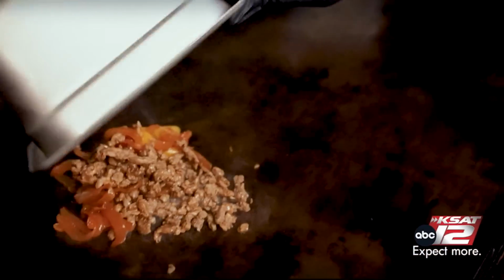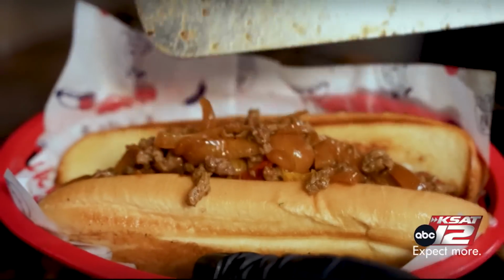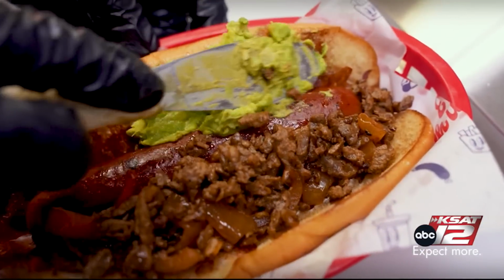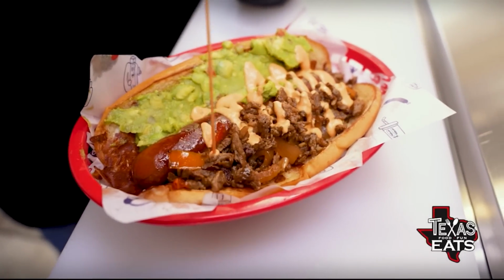Fajita mixed with grilled onion and grilled pepper. Put it right there. Perfect. That's it. So we're gonna use guacamole for the fajita. Then if you like spicy, you can add chipotle cream on top.